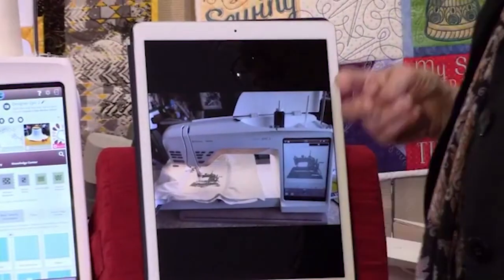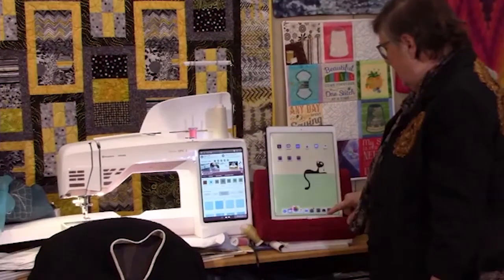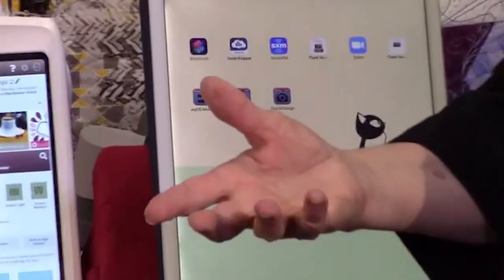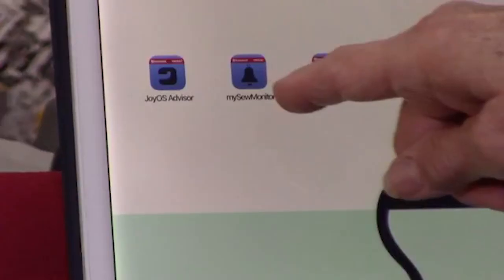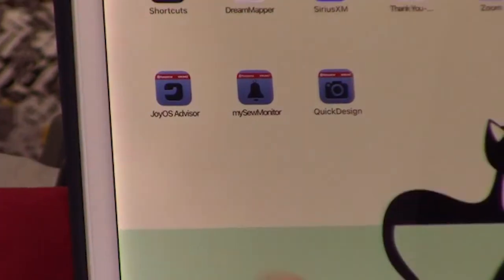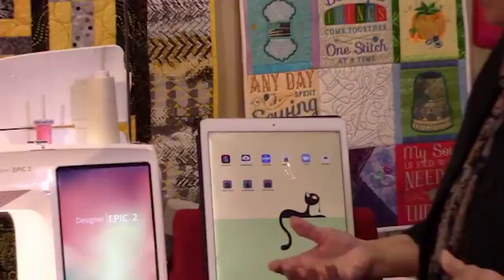So we've seen two of these, and they are so great. And we'll go back here to remind you, we've seen all three now, because here's Joy of Sewing. You saw how that taught you everything you need to know to sew, embroider, and quilt. And then we have our My Sew Monitor, which notifies you on your watch or on your phone when you need to change the thread, when you have a break, or when you need to change a bobbin. And then the Quick Design Digitizer. Is that cool? Those apps are available to you when you own your Epic 2, and then you can bring them right to your machine.